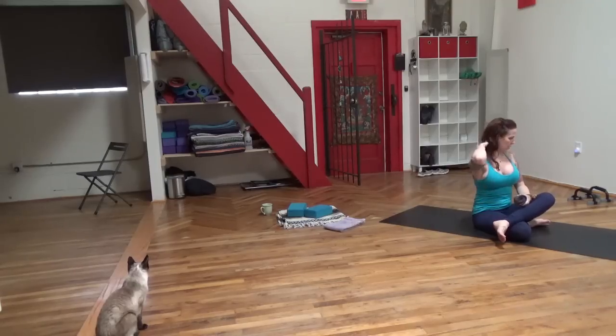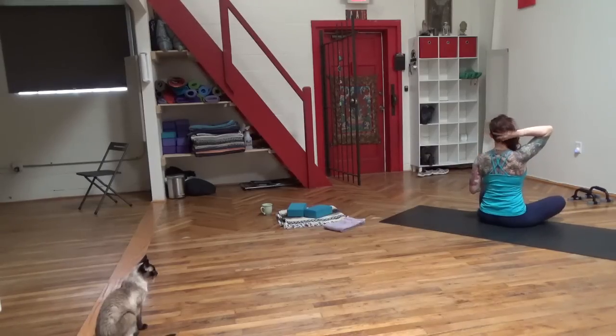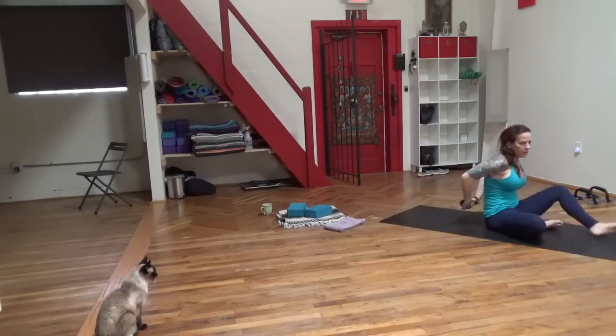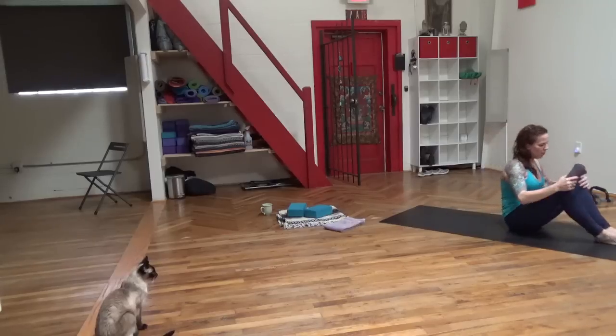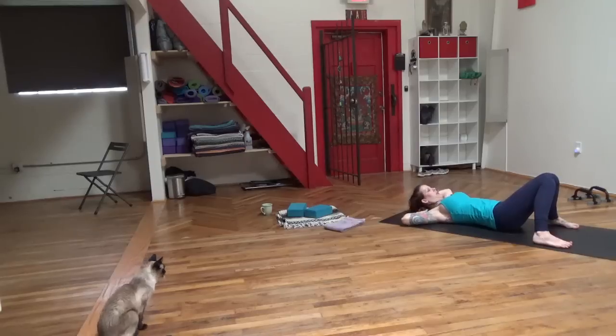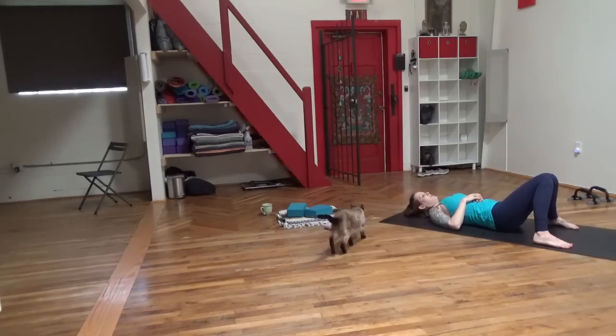If you feel up the back of your head, there's like a lump or a nub, that's the base of the occipital ridge. You'll take the little tea towel in your corpse pose or in your bent knee pose, just below that ridge, and that feels pretty spectacular, right?